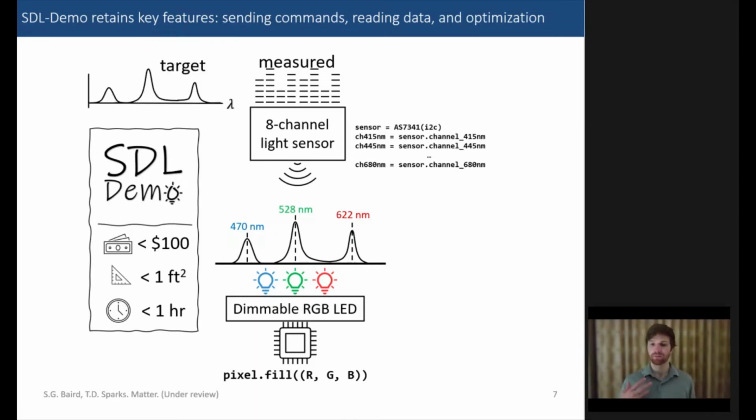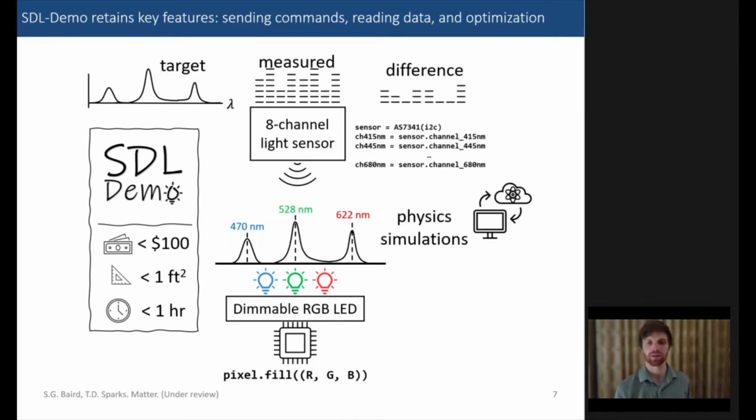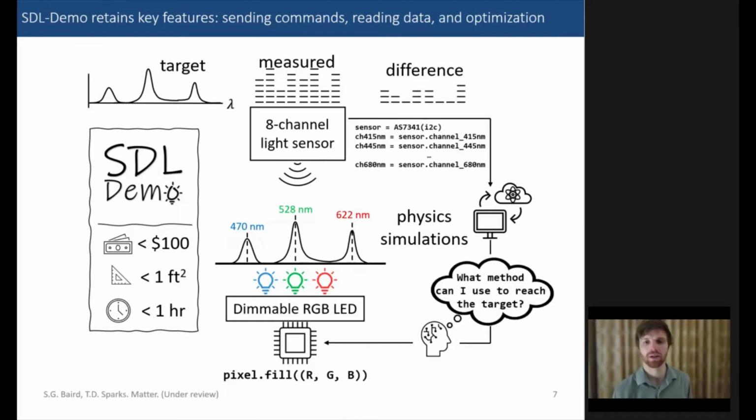You define some target spectrum, which could be completely arbitrary, and is really arbitrary for this demo. But you pick one, and you measure the difference between what you just measured and what your target is. And you can use that in a loop, possibly with some physics simulations integrated there, which we'll go into more detail a little bit later. And ask yourself the question, what method can I use to reach the target? And this is where some of those optimization algorithms come in.